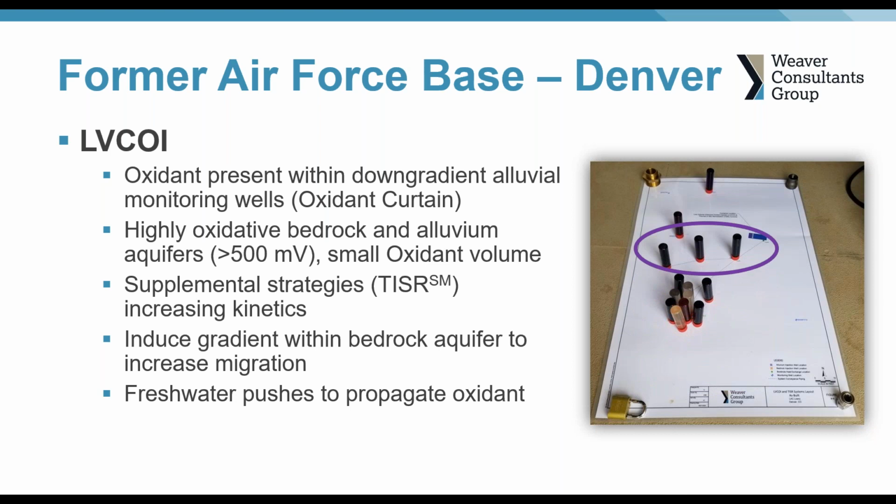Again, here's a color evaluation that we like to do with these sites that really helps us understand distribution and degree. You can see our oxidant curtain here, and then our one downgradient monitoring well, or one of two, that exhibits quite a bit of oxidant.